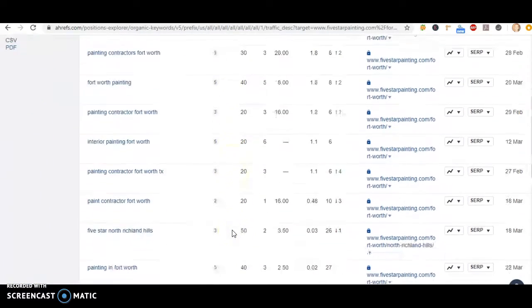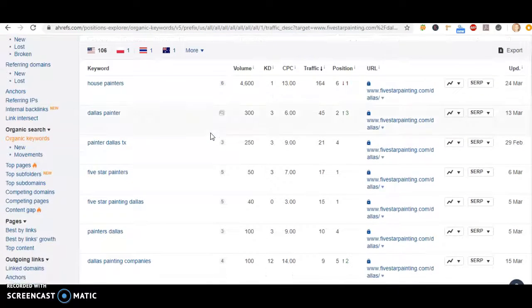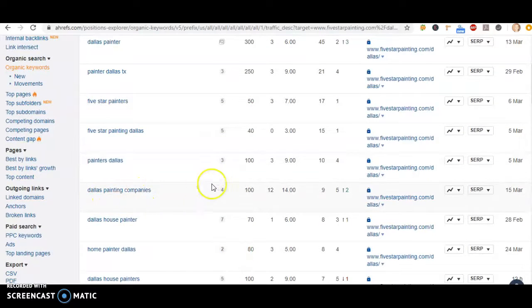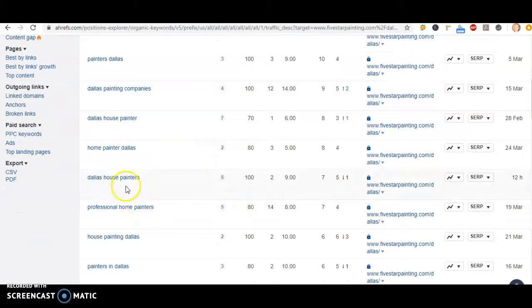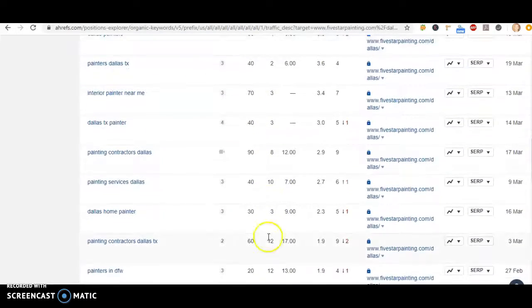Just to show you, I pulled up painter in Dallas to show you the increase of volume in Dallas compared to Fort Worth. Dallas Painter, there's 300. Painter Dallas TX, there's another 250. Painters Dallas, another 100. Dallas Painting Companies, another 100. Dallas House Painters, another 100. House Painting Dallas, another 100. So you can see that the volume goes way up for Dallas.